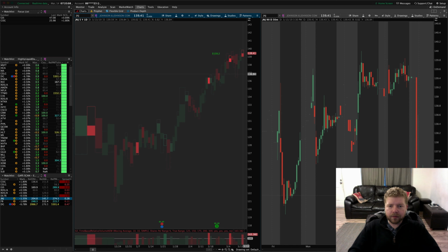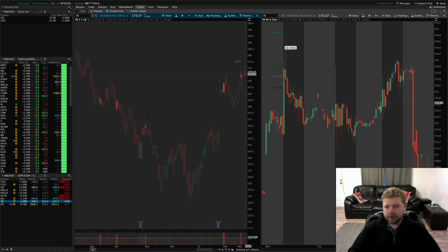This one is gapping down to the bottom of a pivot. If it breaks that pivot, that can be good, but you're going to have some struggles along the way getting to these various other levels. That's Johnson and Johnson.